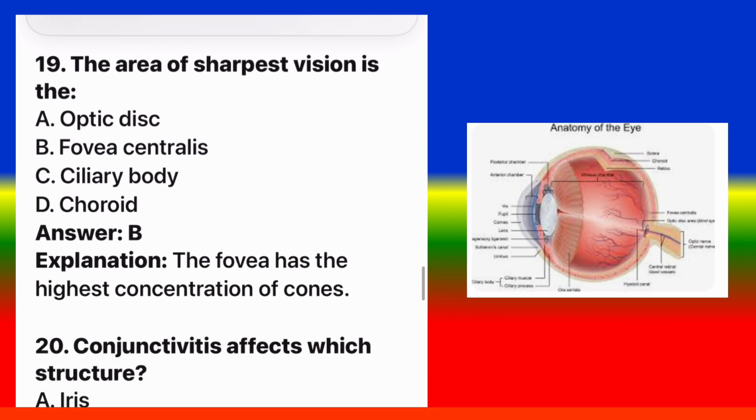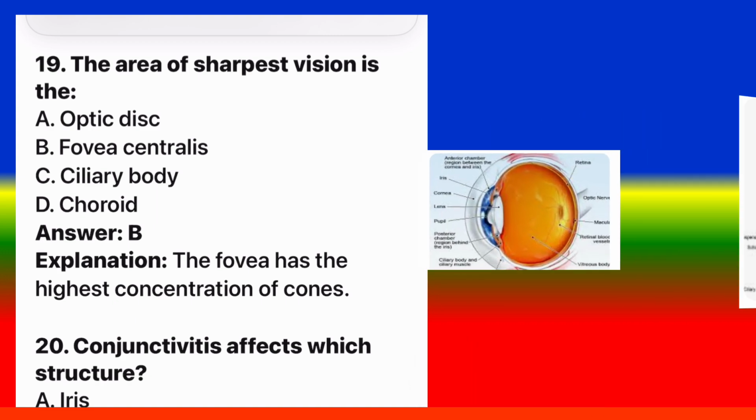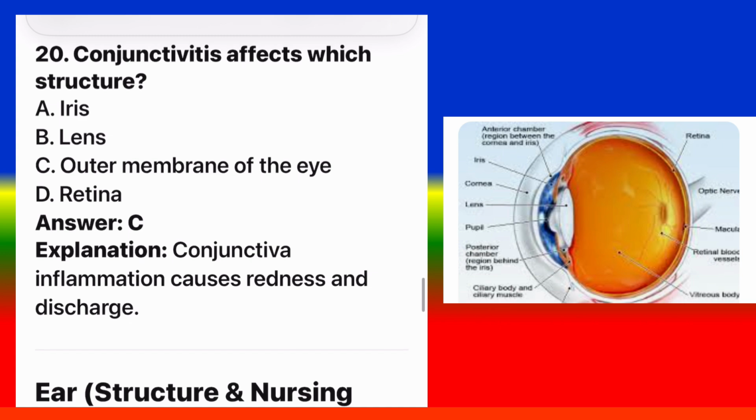19. The area of sharpest vision is the A. optic disc, B. fovea centralis, C. ciliary body, D. choroid. Answer B. Explanation. The fovea has the highest concentration of cones. 20. Conjunctivitis affects which structure? A. iris, B. lens, C. outer membrane of the eye, D. retina. Explanation. Conjunctiva inflammation causes redness and discharge.